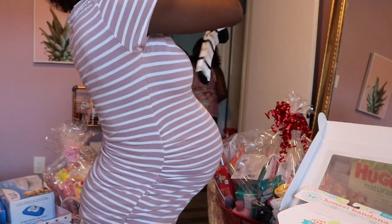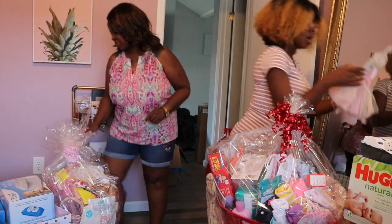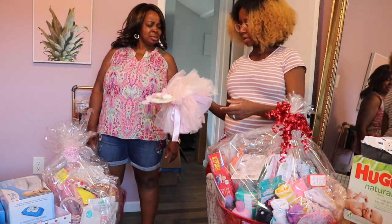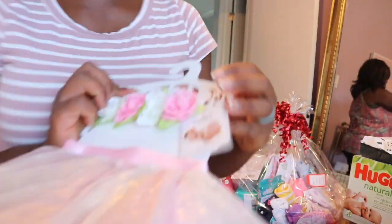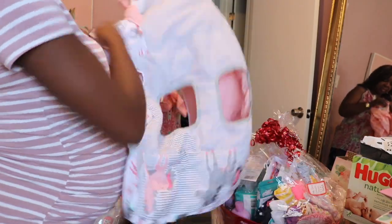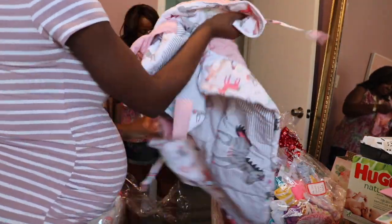Look, that was the cutest thing ever. The Mommy and Me, or Mini Me, little matching sock set. That's so cute. And even this little tutu headband and shoe set I thought was adorable. I want to do a photo shoot video, how to do a photo shoot at home. So make sure you guys look out for that. I'm probably going to put that on my baby for the photo shoot.